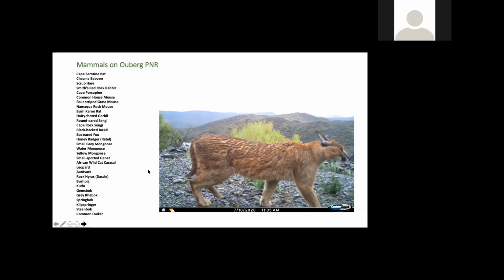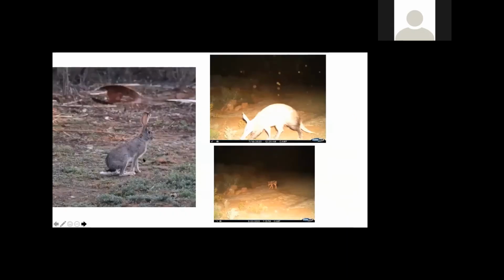Then this little scrub hare here I photographed this morning while making my tea. So it was really special. The aardvark was in the middle of the farm near the top, also downloaded from the camera trap. I downloaded it yesterday. And then the jackal that was there in June, but the jackal are coming here every night. So that's quite nice. They don't usually call around farms because then the farmers go out and shoot them, but I think they know they're safe here, so that's a good thing.